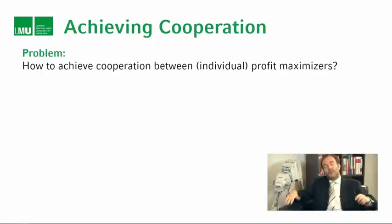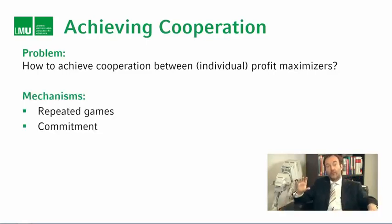So in this session, we're going to deal with the problem of how to achieve cooperation between individual profit maximizers. The mechanisms we're going to take a closer look at are repeated games. So we play a prisoner's dilemma, not just a single time, but a repeated number of times. And we'll look at commitment, where we can settle on a course of action before the other firm has done it.